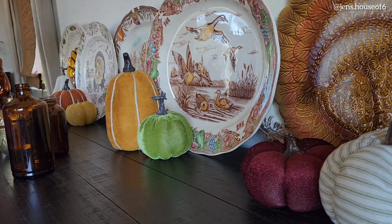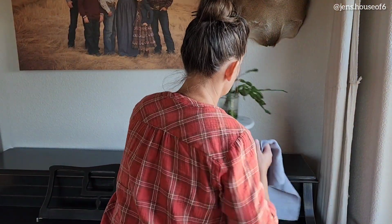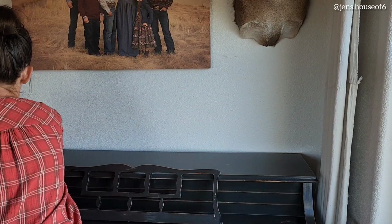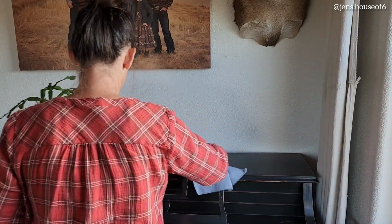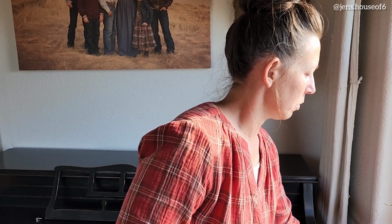So I just got everything out and looked at it and decided where I want to put what, and then just play around until it's to my liking. But you always got to start with a clean surface. Or at least I do, anyways.